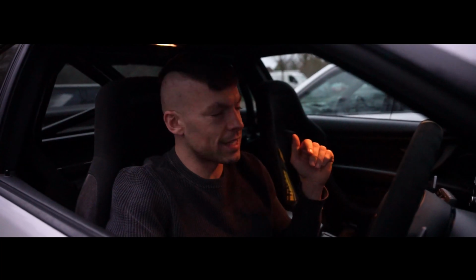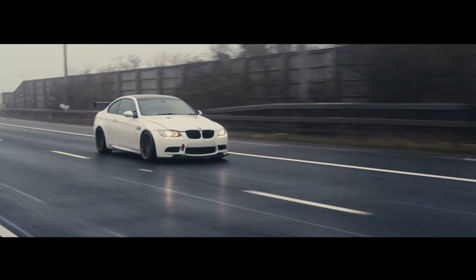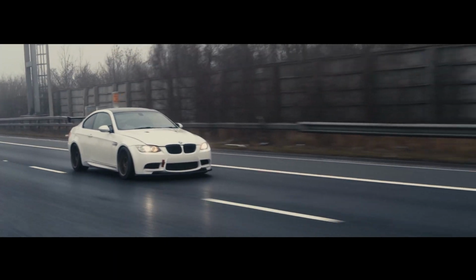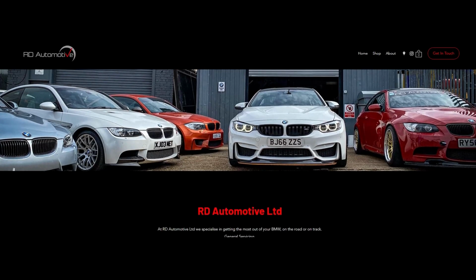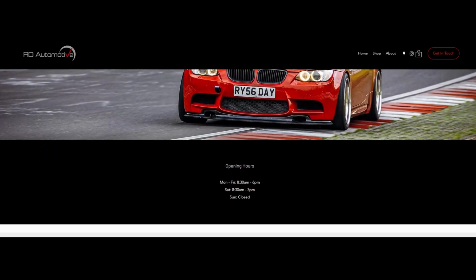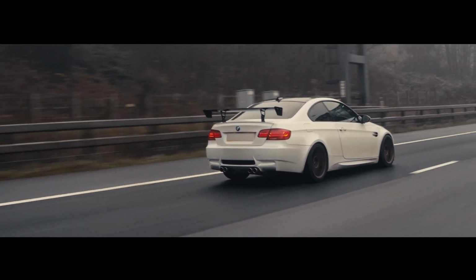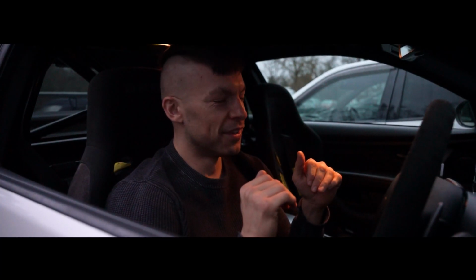So if you want a suspension setup like this, because this is flat out the best I've felt, it's bang on. You can't get any better than this. And if it can, it's going to be intricate, tiny amounts. But RD Automotive in Ebbsfleet is the place you need to go. So speak with them if you want this geometry setup. I'm not going to give away a secret, but what I would say is the angles are seriously aggressive.